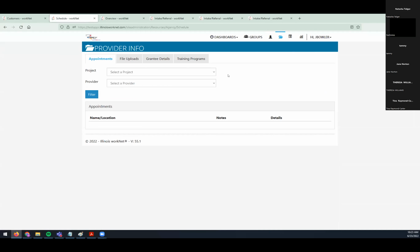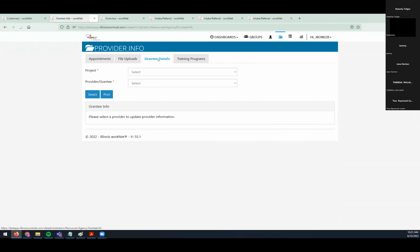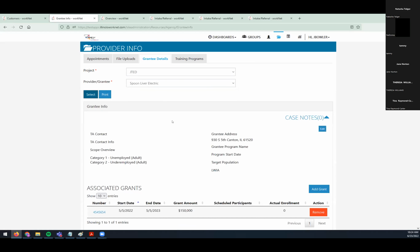So one of the things, if you haven't already done so, along the top screen, you'll see that there's a folder. It's called Provider Info. So you're going to click that folder. When you go to that folder, you're going to click Grantee Details. You're going to select JTED. You're going to select your grantee name.